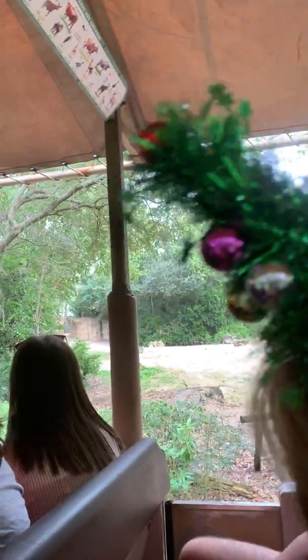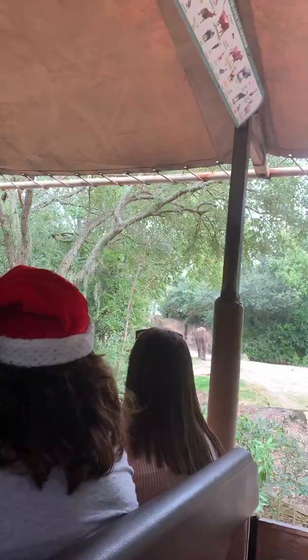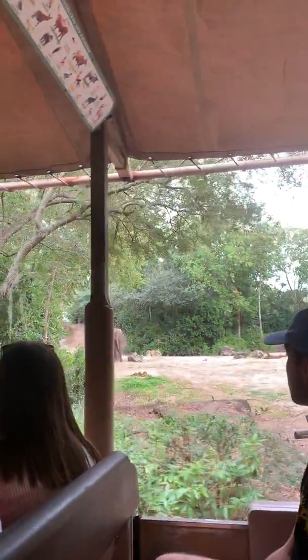Alright, so with this elephant around, we're going to make our way over towards the red clay pits. It's kind of like a gathering place for elephants. That one is mud.